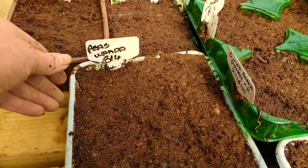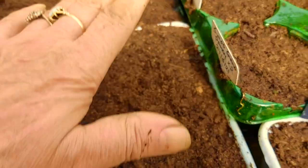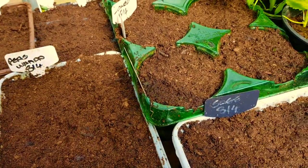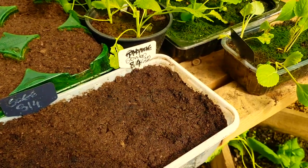Then I've got some peas. These are called Wanda, and they're a large pea. And I've filled this up with peas so that we can use it for pea tops, or we can grow them on as peas. I just love peas. I just want to grow lots of peas this year. Peas and beans, like short beans.